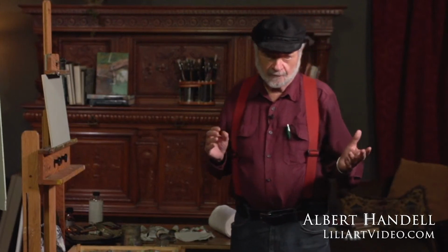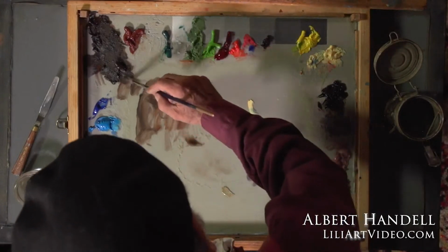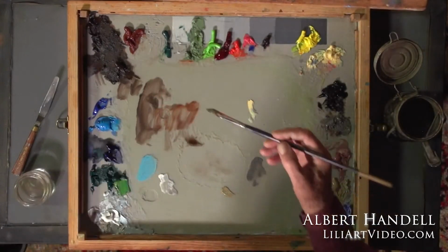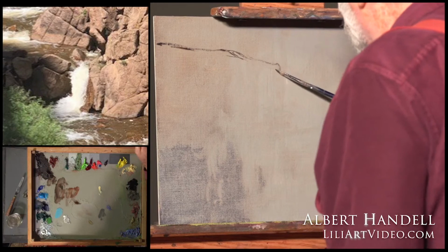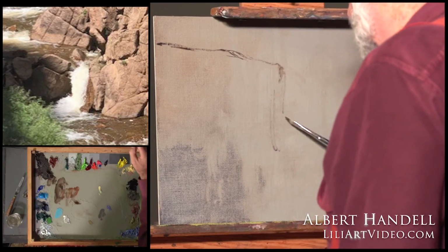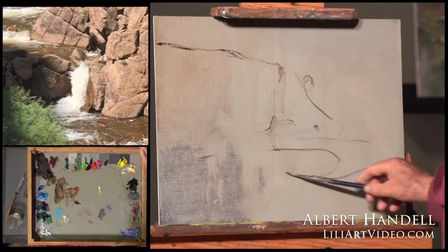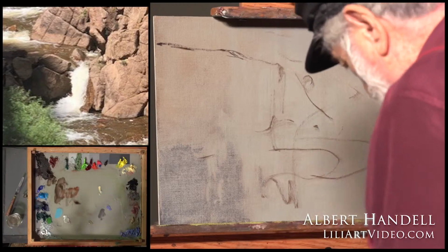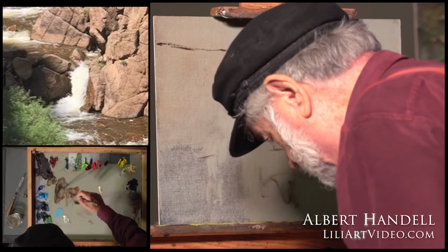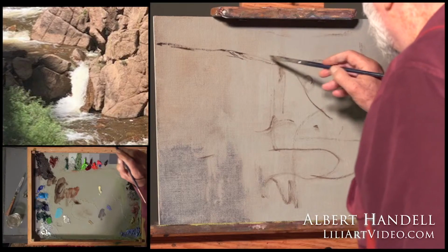First thing I'm going to do is draw with a brush. That means no color, just a dark gray or a dark brown. I have Van Dyke brown. The underpainting, drawing with a brush. I'm going to come up higher so I can have more room for water. Come down like this, and the water is going to come like this, and I'm going to have plenty of room in here for whatever I have to do. And still I have plenty of room up here. So still drawing with a brush. In other words, no concern whatsoever for color. And I'm saying, well, this is pretty good.